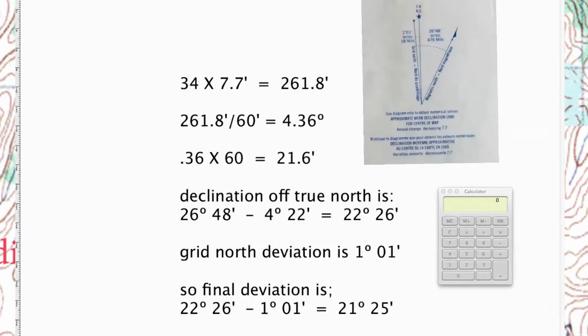Okay, let's do the math now. If you recall, we said that the map was printed 34 years ago. That's where the 34 comes from. Okay, and for each of those 34 years, the annual change was 7.7 minutes. The little dash means minutes. And it's going to be a decreasing change. You've got to keep that in mind. So we've got 34 times 7.7 minutes gives us a total of 261.8 minutes. That's how much deviation occurred, right?